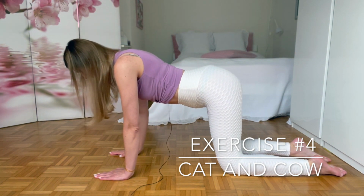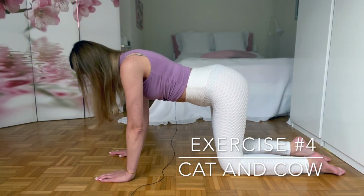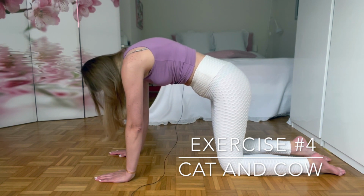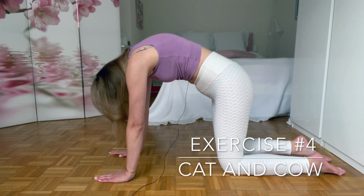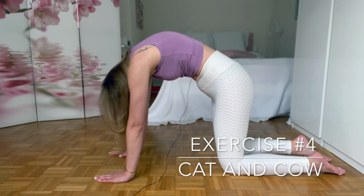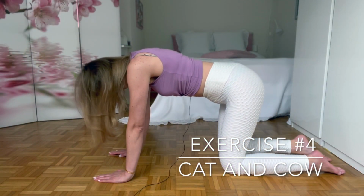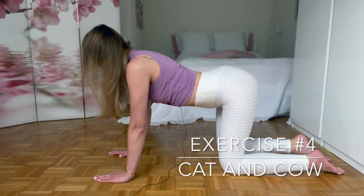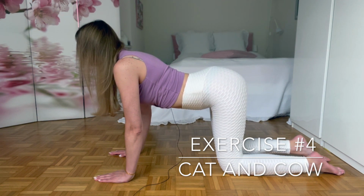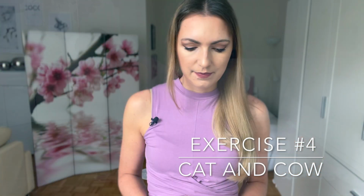To do this stretch, start on your hands and knees with a neutral spine. Inhale as you round your spine, tucking your chin to your chest and tucking your tailbone under. So this is called the cat position. Exhale as you arch your back, looking up at the ceiling and sticking your tailbone out. That's the cow position. Repeat the stretch for 10 to 20 repetitions.